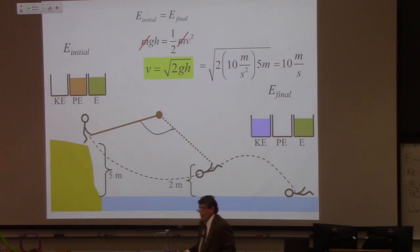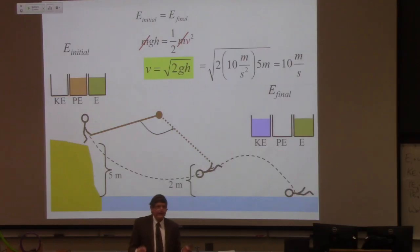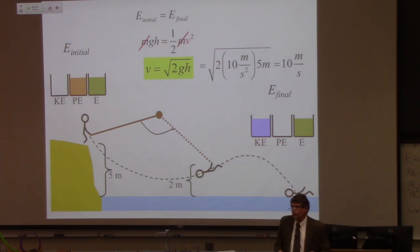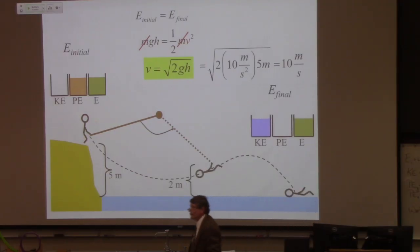Now, why did all of my students get that wrong? Well, they got it wrong because I gave them too much information. I told them he let go when he was 2 meters above the water. And so what they did all night long was use energy to figure out how fast he was going there. And then they did some fancy trig to figure what angle he was flying at. And then they turned it into a projectile motion problem. And it took them forever when they could have been solving the rest of the exam.